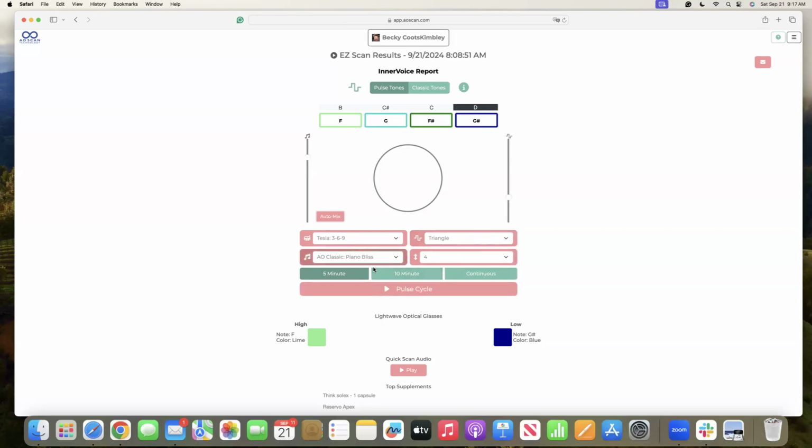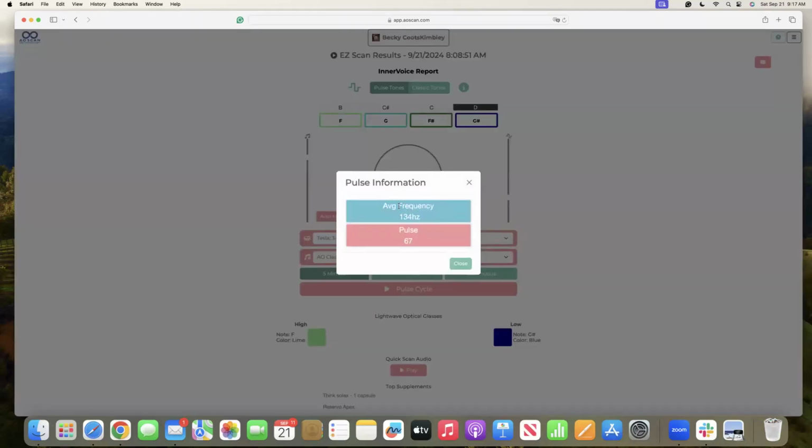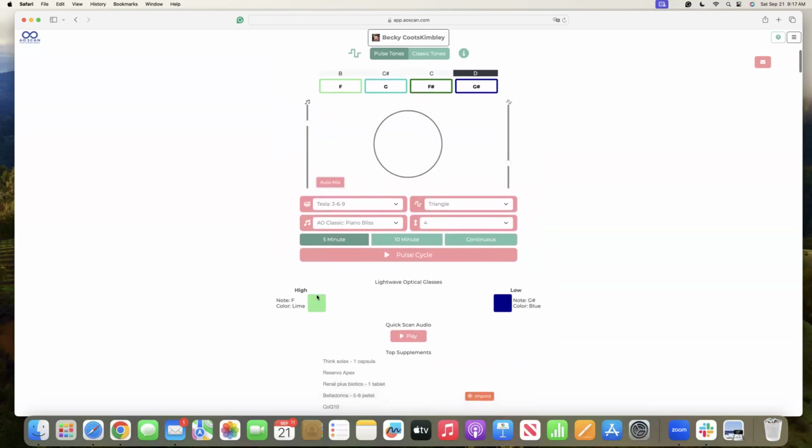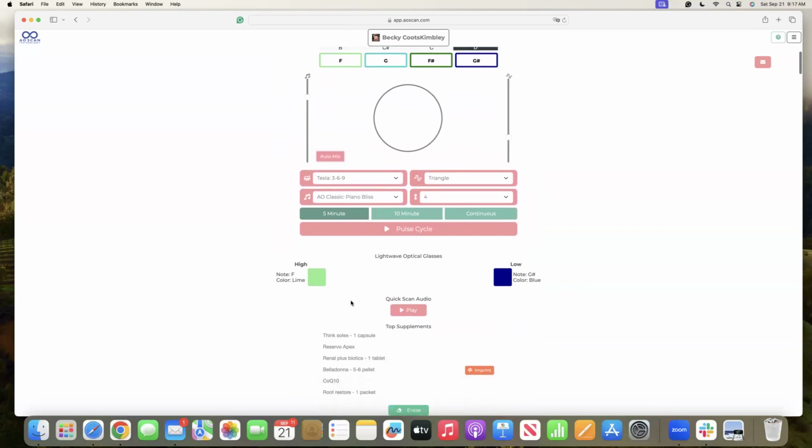I can choose all the different types of music that I want, including the waveform, the pattern. I always like to look up here because for some reason I seem to always have the same numbers, however, not today. So again, here, G sharp, blue, blue. Okay, so that's the low and that's the high, which correlate with up there.